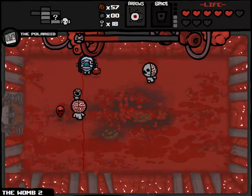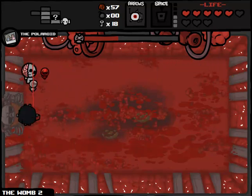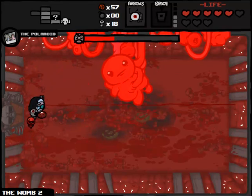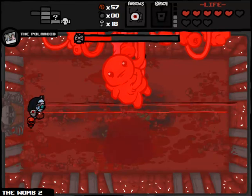Because we're going to be doing so little damage. I can't stress that enough. Our damage right now is pitiful. It's almost like we're still just trucking along with Isaac's base damage. The benefits we have are copious, I'll admit.